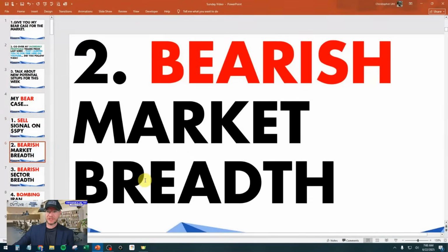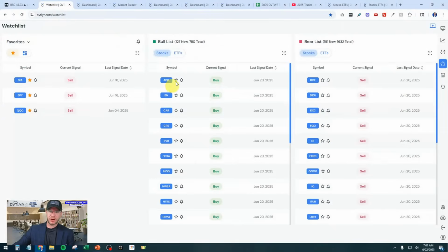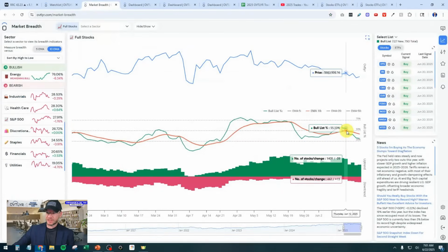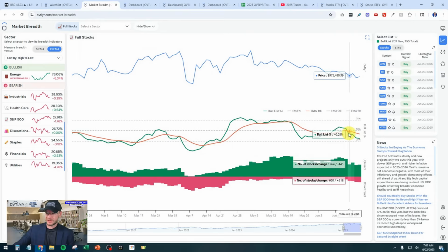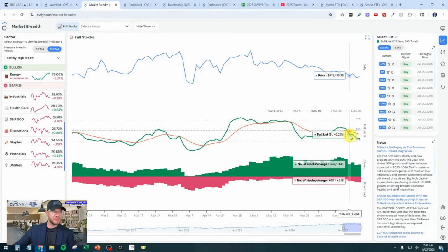Next, the bearish market breadth is what we see inside of Outlier. So real quick, what does that mean, bearish market breadth? On our watch list, what we are measuring is how many stocks are getting buy signals versus how many stocks are getting sell signals. You can see the data came through on Friday with 151 new sell signals and 127 new buy signals. If we look at the market breadth, we can see we had a bearish breadth crossover on June 12th, and it's been going down ever since. Actually, June 12th was bullish, and then June 13th was bearish.